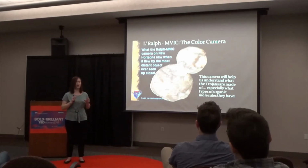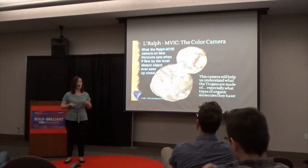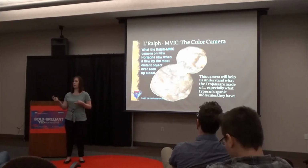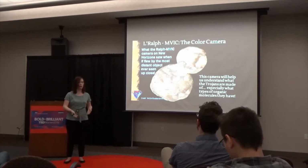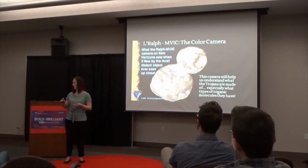This camera has special features inside of it that will allow it to sort of filter out what different types of light are being reflected back. And the reason why that's important is even if you just look around this room, you can see that things are different colors, which means that those objects are going to reflect light differently. And depending on the material of something, like my ring, it's shiny, or the chairs, which are opaque. So depending on the material of something, that's going to affect the way that it reflects light. So the MVIC camera can help tell us about what different sorts of materials make up these asteroids.